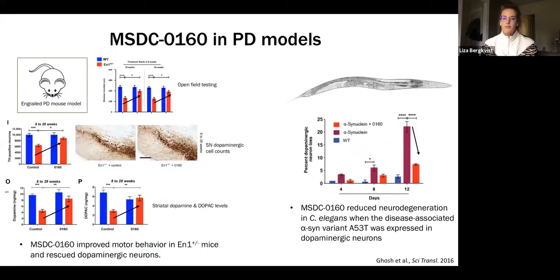In a paper from our group that was published in 2016, they tested MSDC in several PD models. One of the models was a genetic PD mouse model, the engrailed model, where they saw that the drug was able to show a beneficial effect on motor behavior using open field testing. They looked at dopaminergic cell survival and saw that it was increased when the mice were treated with the drug. They also saw that striatal dopamine and DOPAC levels were sustained when treated with the drug.